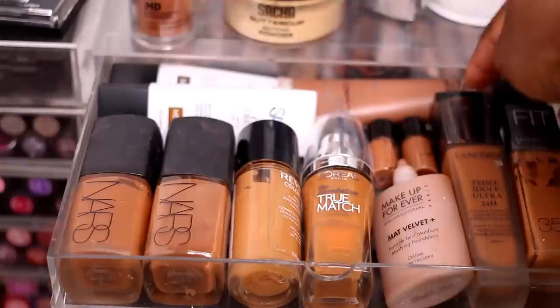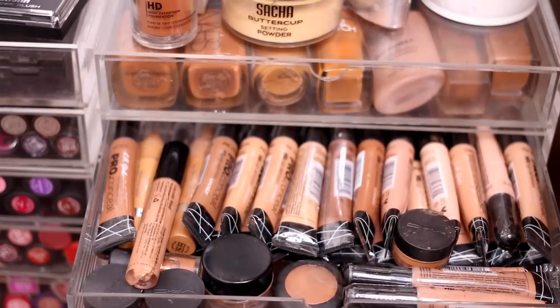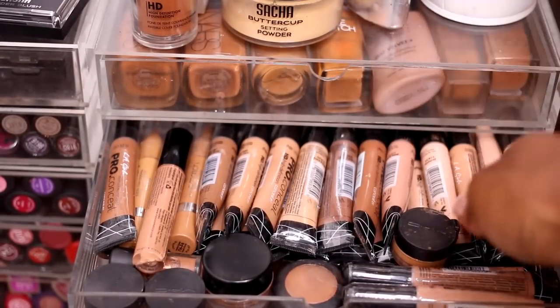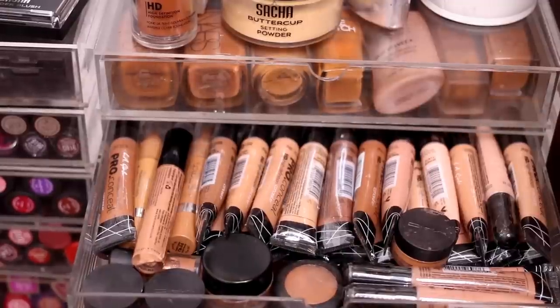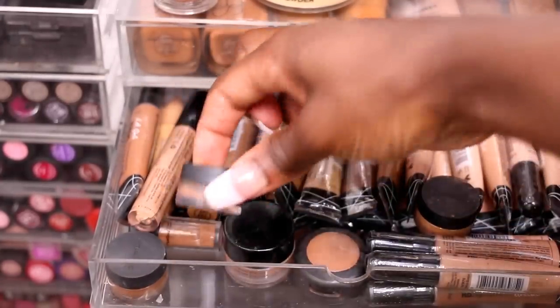And then I've got the MAC Studio Sculpt Foundation at the back. In this drawer I have concealers. These are literally all my LA Girl Pro concealers. I have literally all the shades, so I just store them in here if I want to use them for clients and stuff. I have some MAC ones, just mini samples.